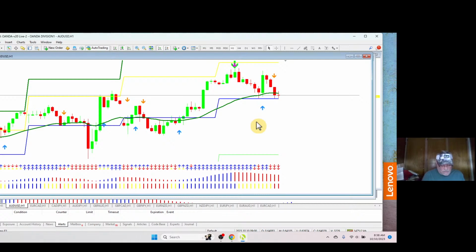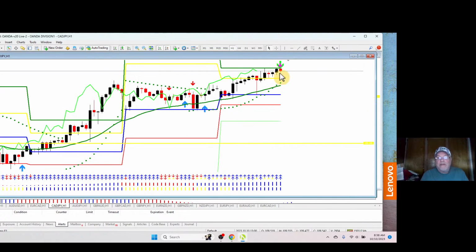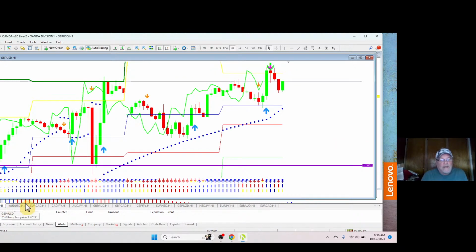The New York session could bring in some selling because it is still 52 minutes away from the New York session open. I'm going to keep an eye on all these. CAD yen has nothing to do. It's got less than 22 minutes left in that candle. Nothing to do. And then I wait for my setup.